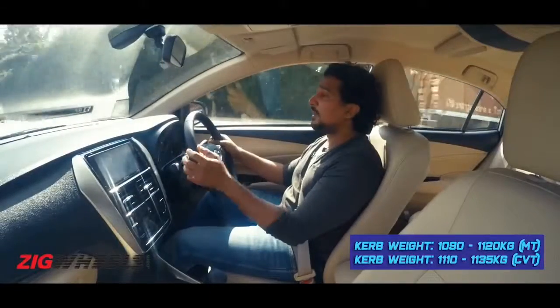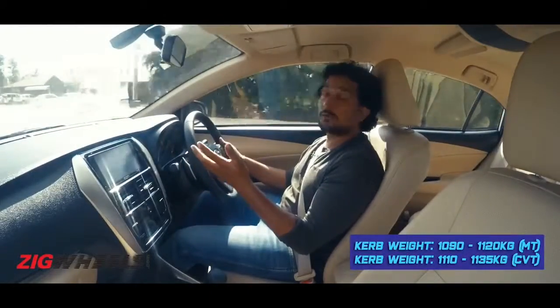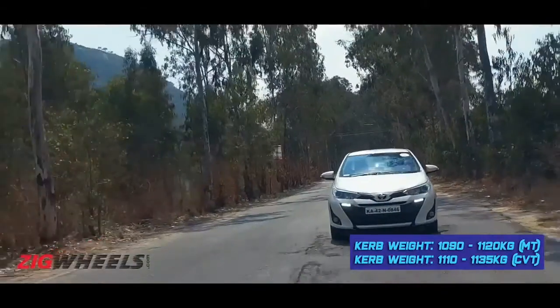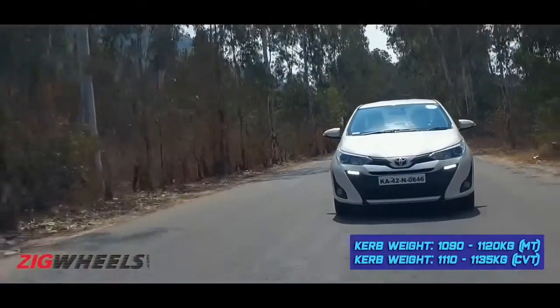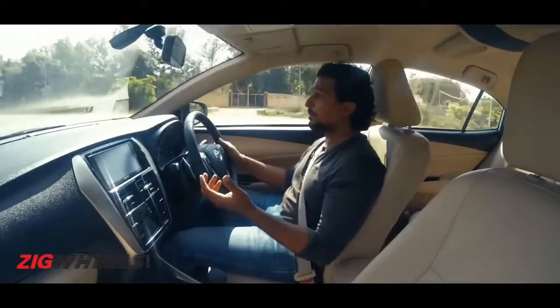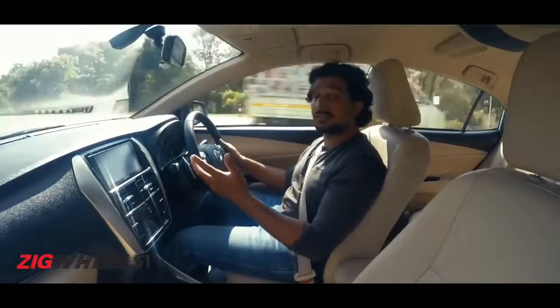this isn't meant to be a driver's car, and we haven't really gone through a set of corners or curvy bits. But whatever little bit we've done, we felt that the Yaris is incredibly composed, seems to have a lot of grip, and feels confidence-inspiring.